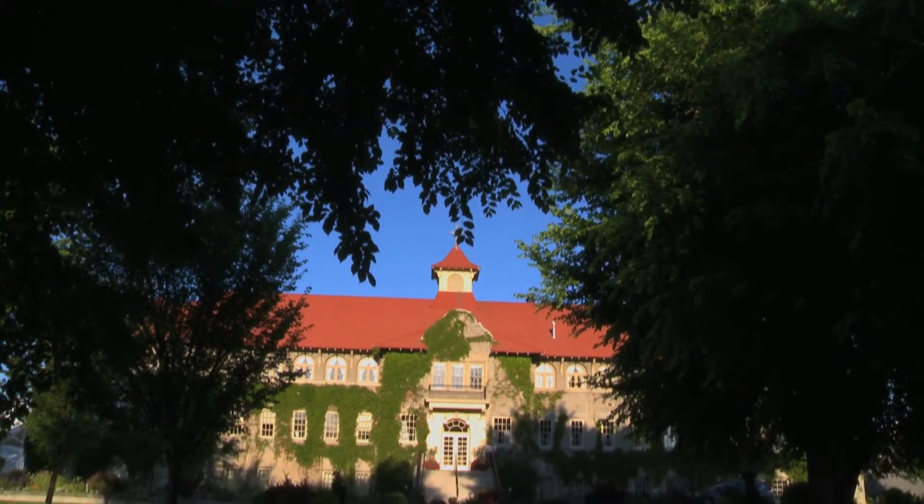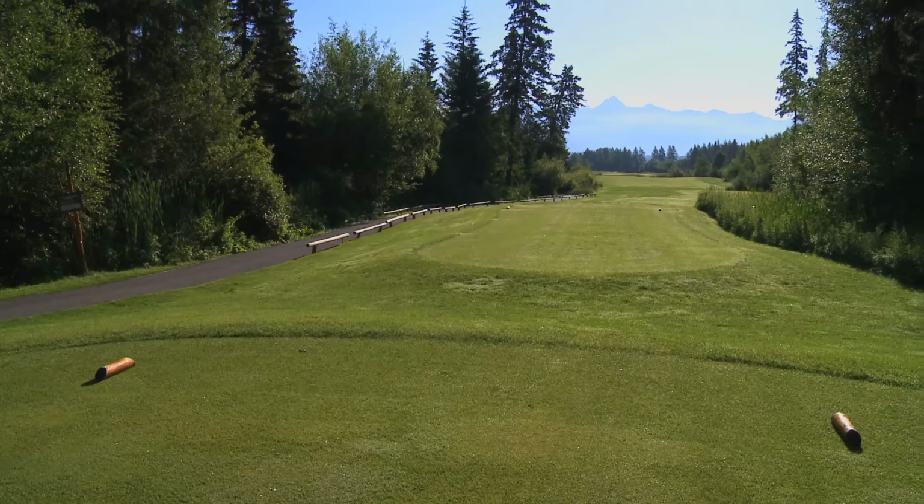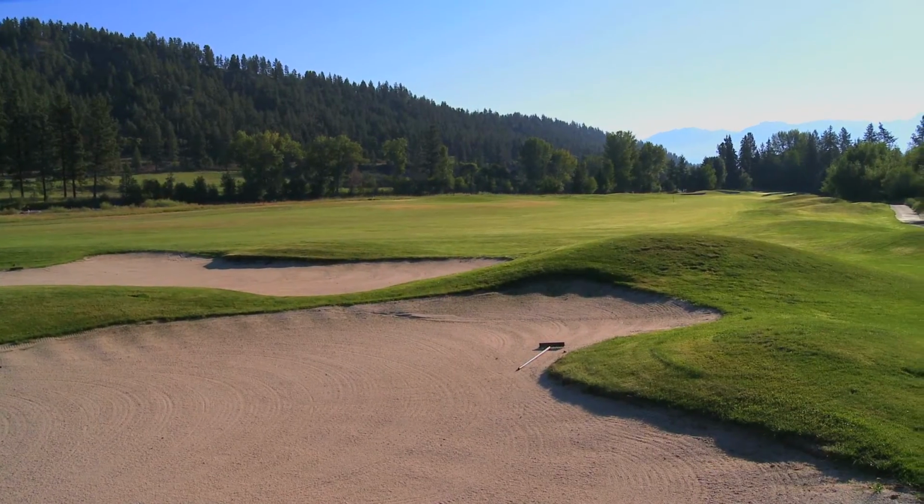Ultimately, both St. Eugene and Shadow Mountain are 2 great courses that are unforgettable. The trip to the Kootenay Rockies is no longer just a winter wonderland for skiers. Instead, it's quickly becoming a golfing oasis for anybody who loves the game.